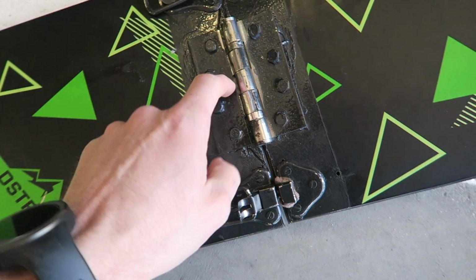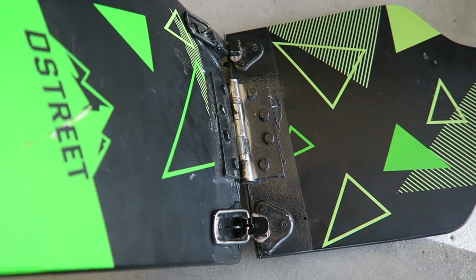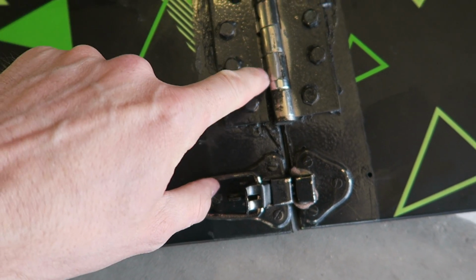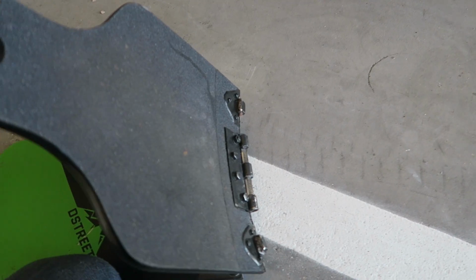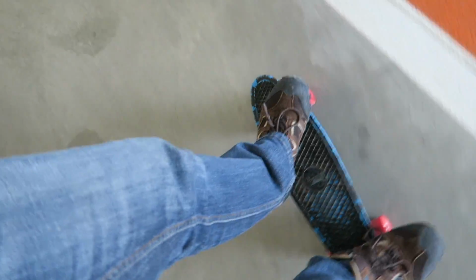Houston, we have a problem. This hinge, see how that's now wobbly? This bit of the hinge has just broken. Can't ride it like that. Oh man, this thing worked brilliantly as well. So, penny board. Yeah, that's really annoying. I was just straightening it out and the metal went no.